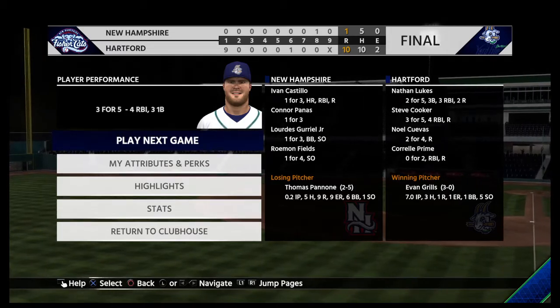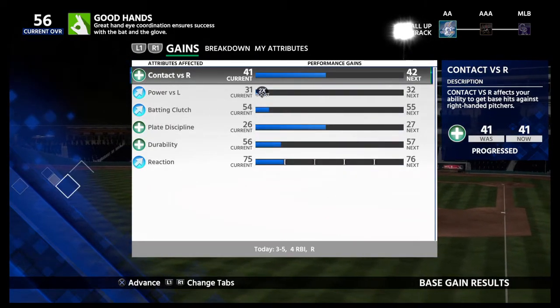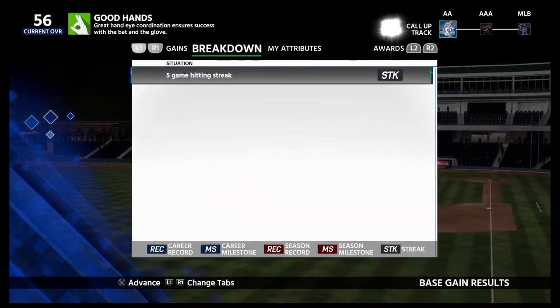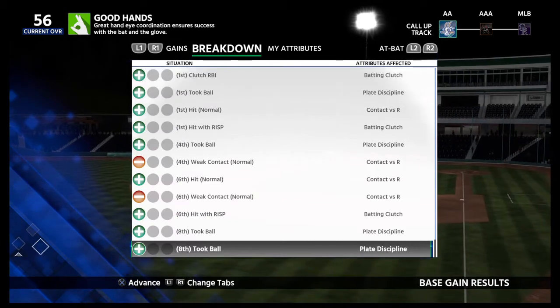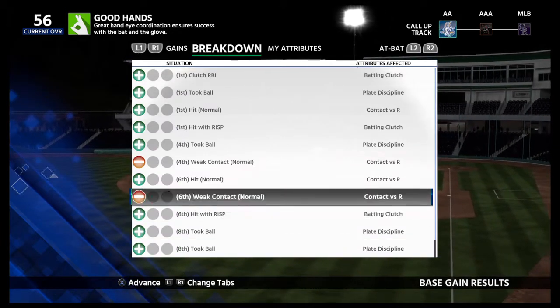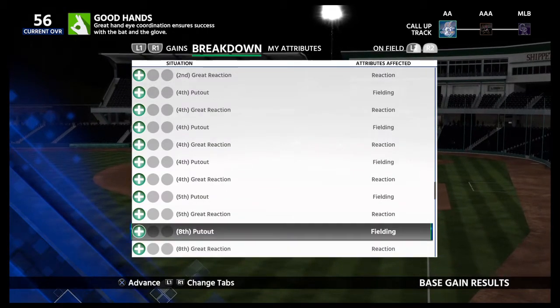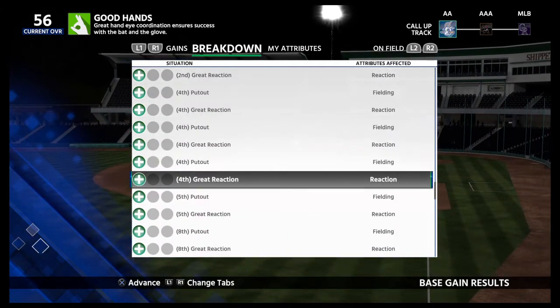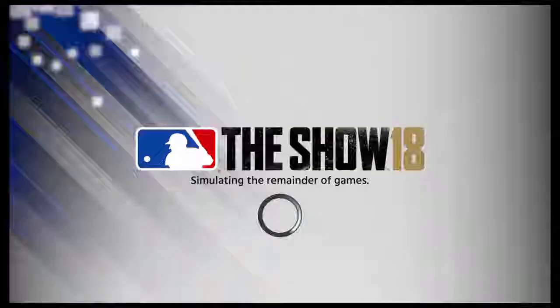Fans, our final line score. For the victorious Yard-Goats, 10 runs on 10 hits, 2 errors. They left 9 runners on base. For the Fisher Cats, 1 run, 5 hits, no errors. They left 8 men on base. Time of the ball game, 3 hours and 31 minutes.